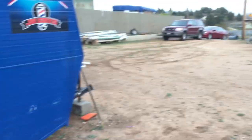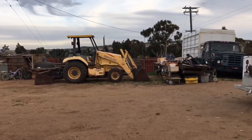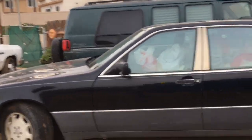As you see, there is where I record. One time I decided to start cutting hair, and this became my little barber shop. So that's cool. I'm gonna make a video on how I became a barber in the future, so stay tuned for that. I'm gonna show you the little lot. That's where I shot the video of a day in the life of a middle school barber. That's a tractor, another car, a truck, a Mercedes, and then a van over there.